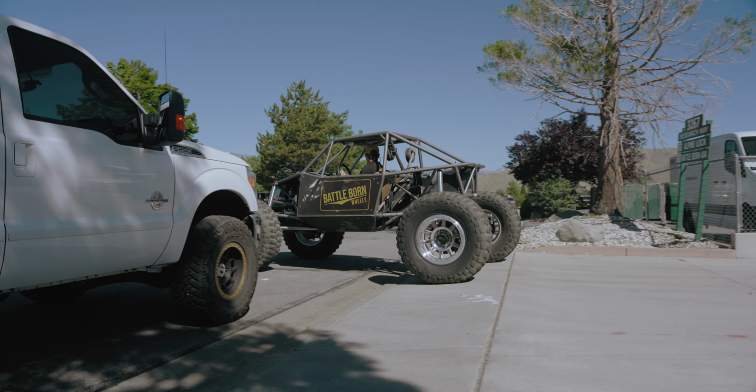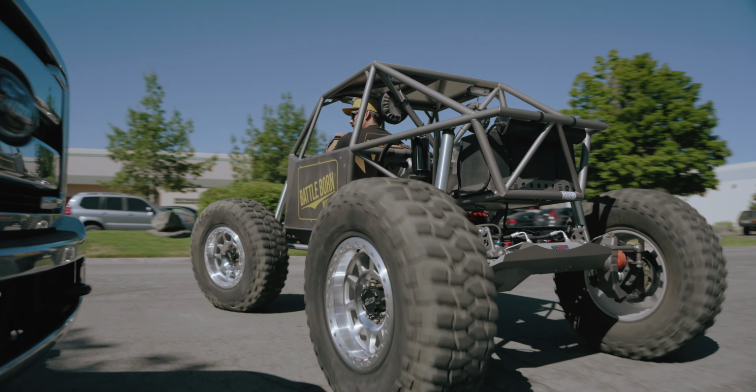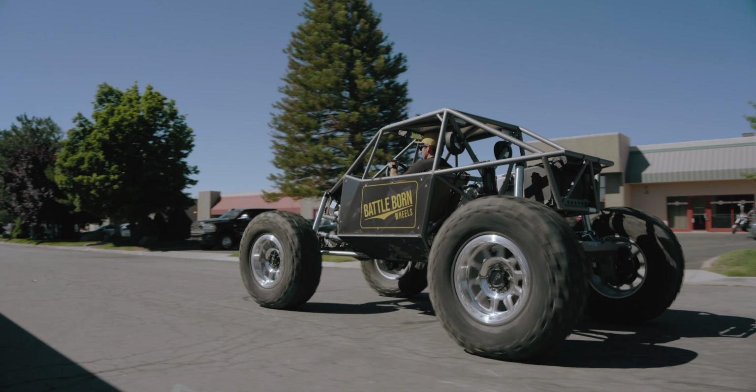Battleborn Wheels is based in Carson City, Nevada. We're surrounded by the Rubicon Trail, Fordyce, Moon Rocks, and we have Prison Hill right in our backyard. It's close enough that I could just drive from the shop.